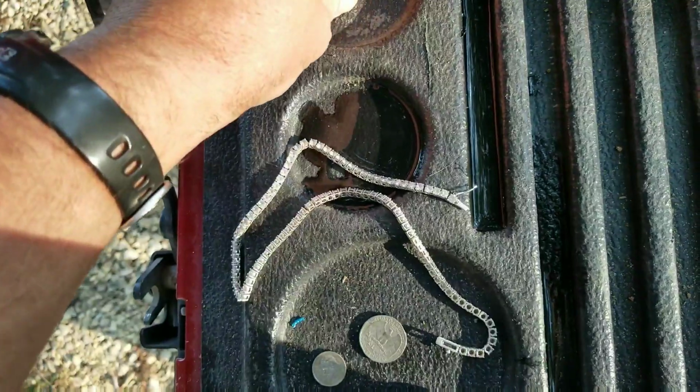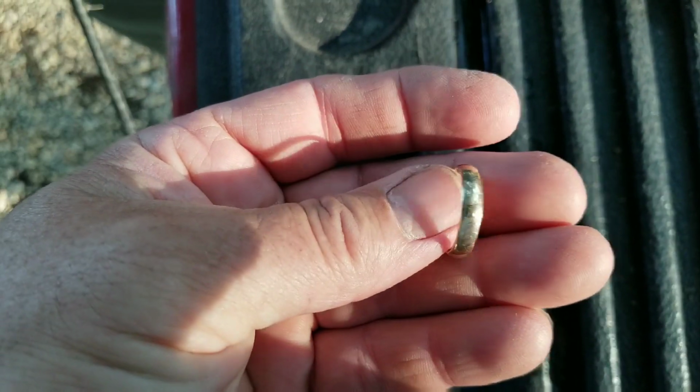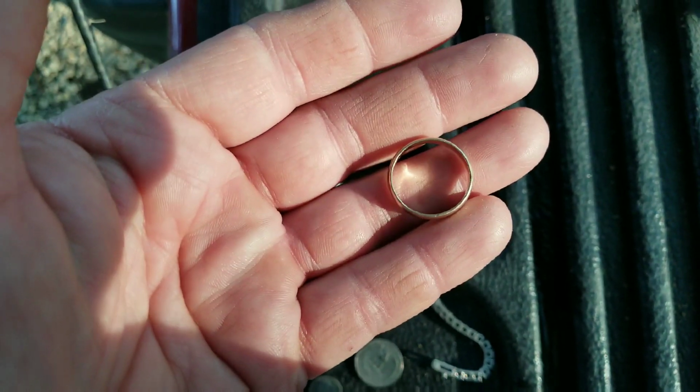And then there was the 14 karat gold wedding band. Very, very excited when I found this.